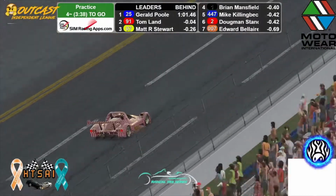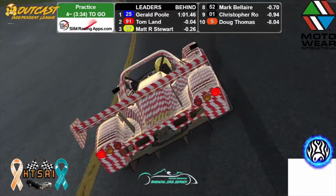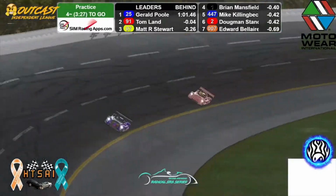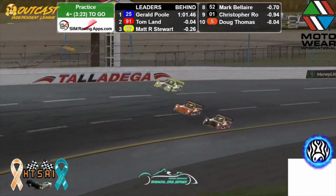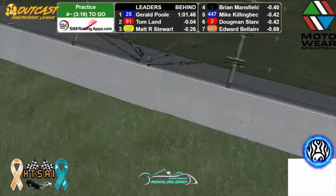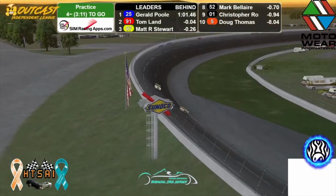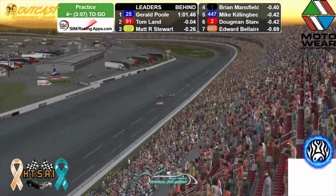Still not seeing a huge change out of Chris's car tonight. Nope, same one he had last week. He may have had a problem loading. And it looks like now Thanos is the fastest car on track. Not really surprised by that. Gerald Thanos Poole is always fast in these cars, and especially at these super speedways. His struggle has always been saving enough fuel to make it to the finish line. We'll see if he can pull that one off tonight.